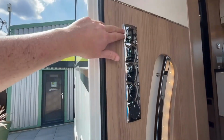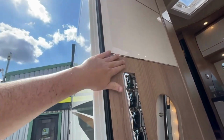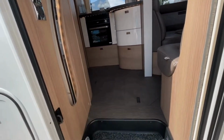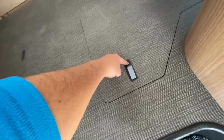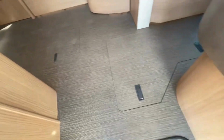All chrome switches all the way out for your electric step, power, and your light switches in the vehicle, with your two-tone internal woodwork. You got that cream with that light soft wood and then the dark wood on the floor, just to prolong the life of it as well, because it's going to mark less easy. But you've got all this subfloor storage. Push the cap. You've got another one just here, and this is going to get us underneath the motorhome. As you can see, a big storage spot just there. And as you move down the motorhome, there are a couple more.